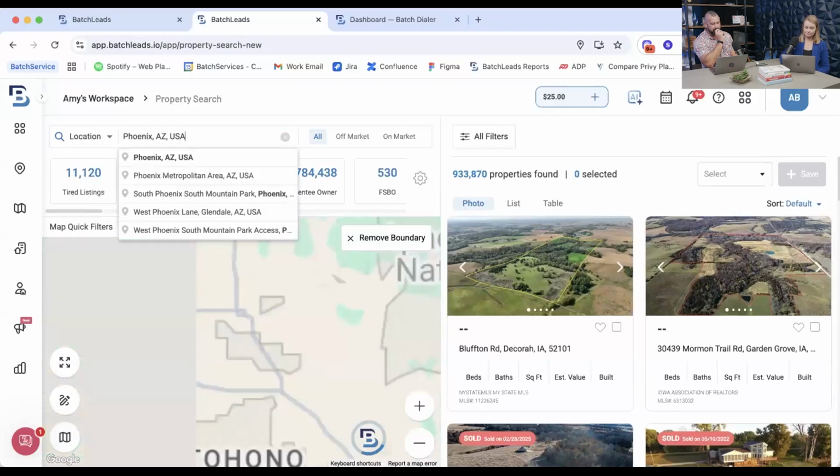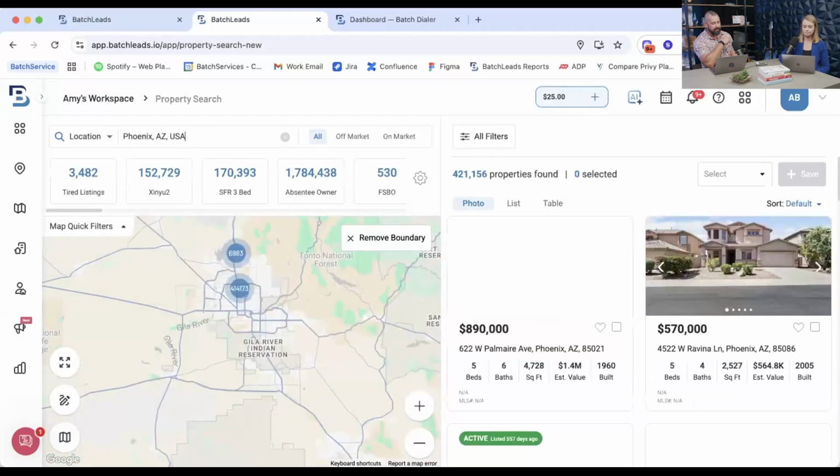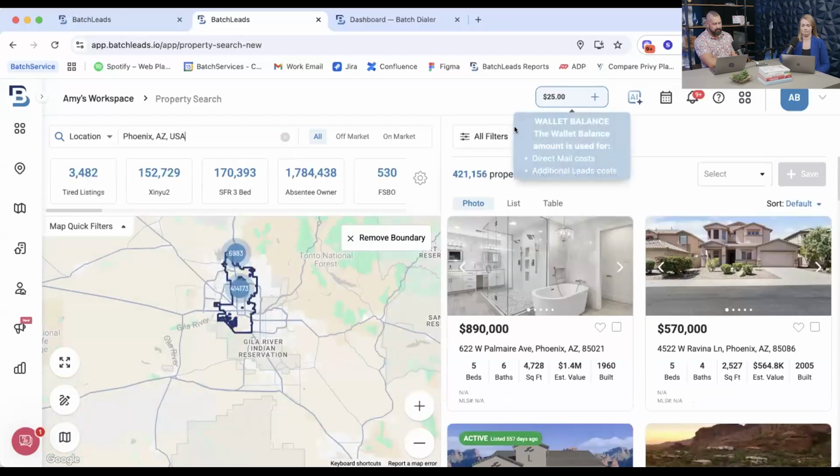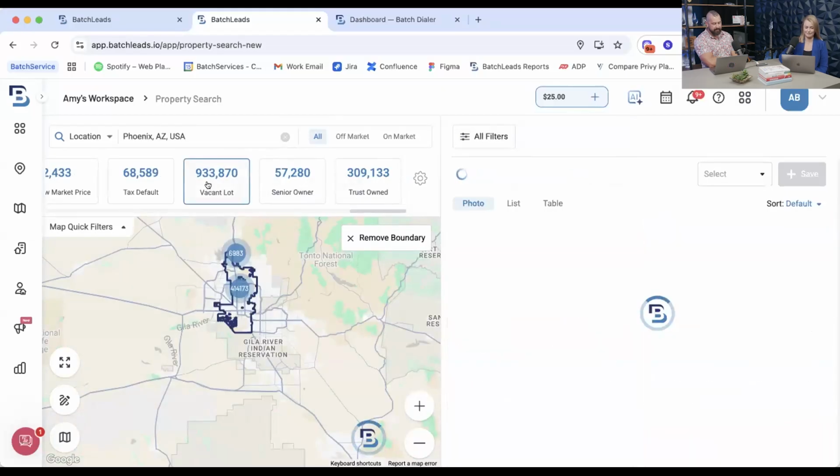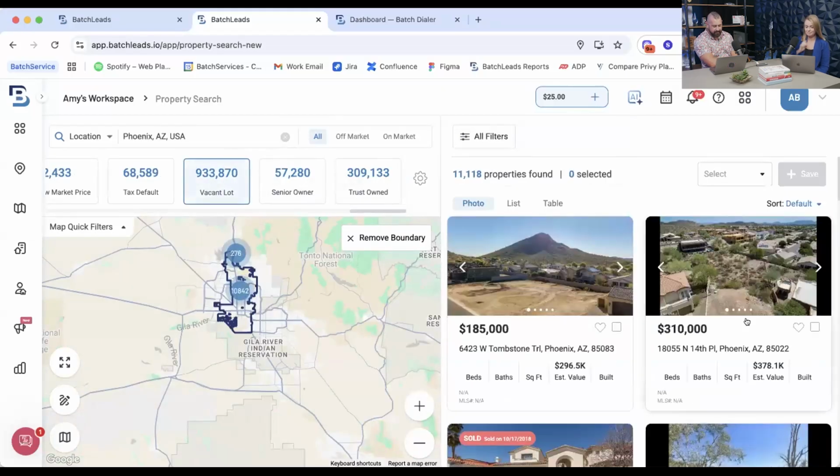Rosemary, to answer your question, no, we don't do reverse by name on the property lookup. There's too many John Smiths in the world for us to be able to do that. It'd be a search nightmare. So here's some vacant lots in Phoenix.